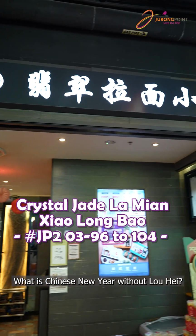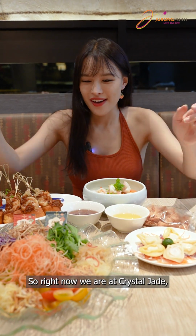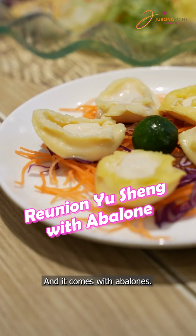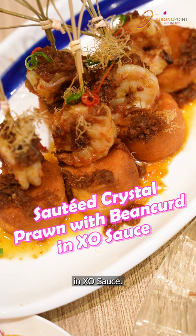What is CNY without Lo Hei? So right now we are at Crystal Jade for their reunion Yu Sheng, doesn't it look great? And it comes with abalone. And also we have the sauteed crystal prawn with vinaigrette in XO sauce.